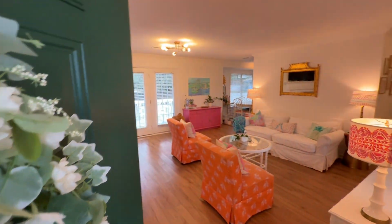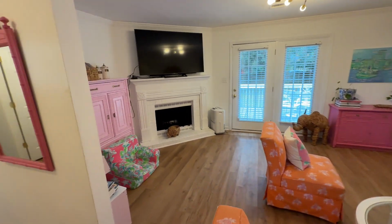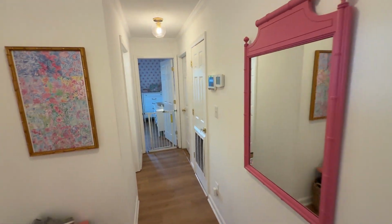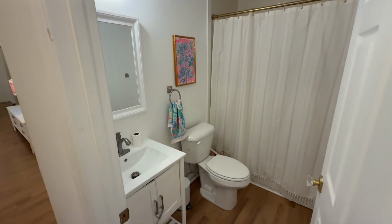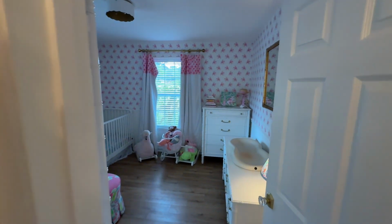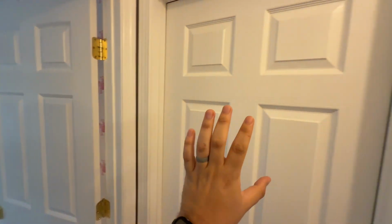So as we walk in, we got the living room right here. You have a nice wood fireplace, a little bit extra more space over here in the corner. You have your access to the backyard, which we're gonna look at last. Then just off to the left of the doorway, you have your bathroom. A few little upgrades. Then there's the first bedroom, which is currently a nursery. Very cute little setup. There is another bedroom right here, but the door is locked, so I'm not gonna go ahead and open it just in case you have stuff in there.